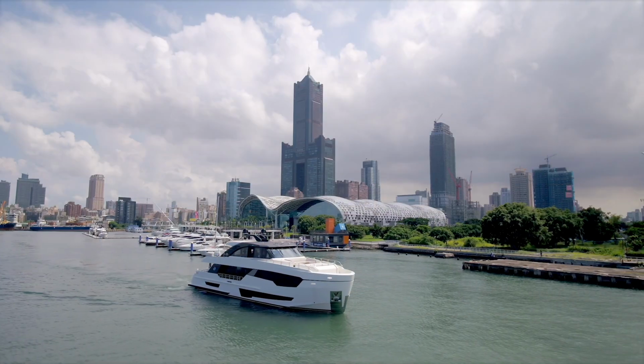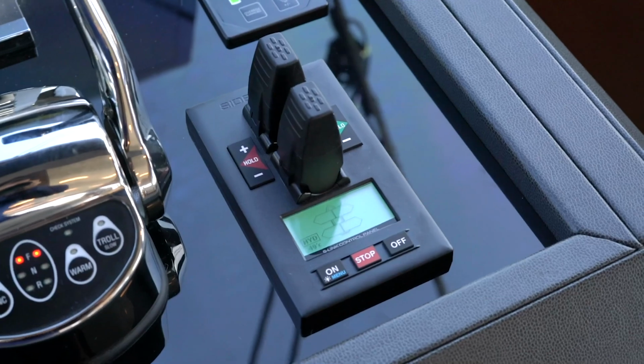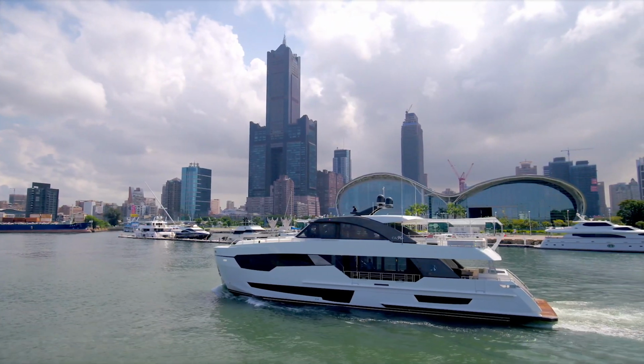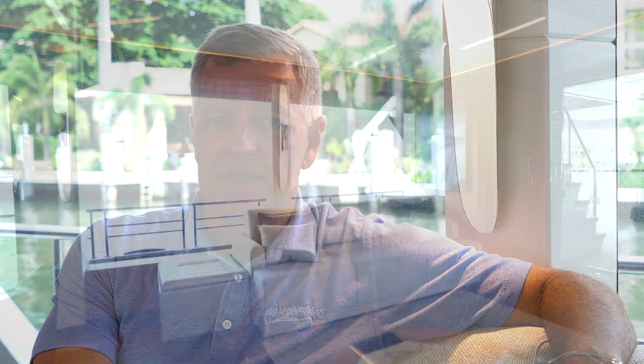Johnny Chu and his team over in Taiwan building this thing. That's 3 really strong components that come together to give you a beautiful blend of a seagoing ship and a very contemporary design.